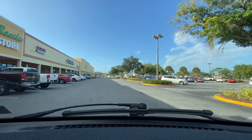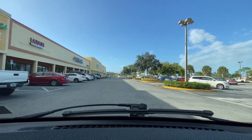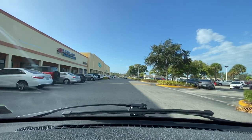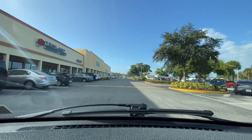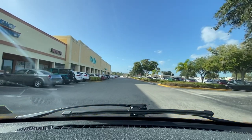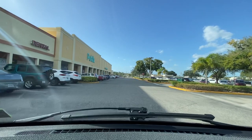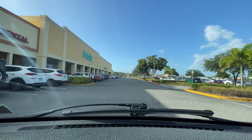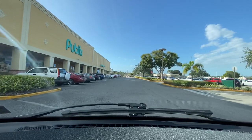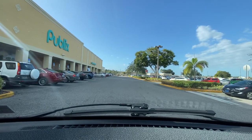Sheriff's Ranches thrift store on my left. Cool, it's a thrift store. Liquor outlet on my left. AAA travel agency on my left. A dental business on my left. A Publix on my left. I always thought Publix was a storage spot. But now I saw already two Publix supermarkets. So I guess Publix is, I'm gonna allow this senior.